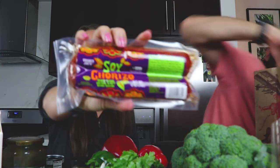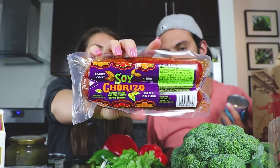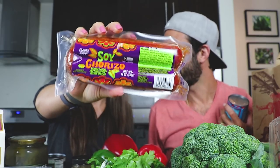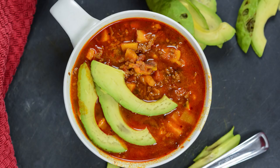Soy chorizo, which is like the most delicious processed product you can buy. It's from Trader Joe's. It actually won the best meat category at Trader Joe's this year, even though it's soy-based, not actual meat-based. It's the best. It's very, very good.